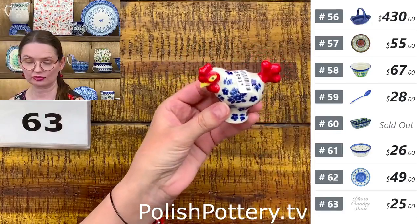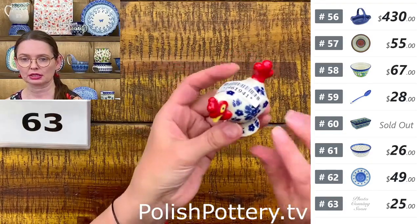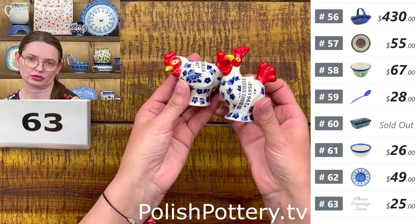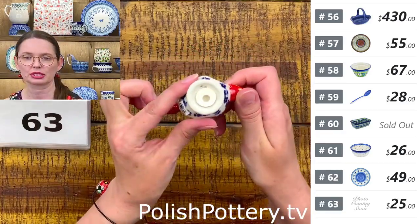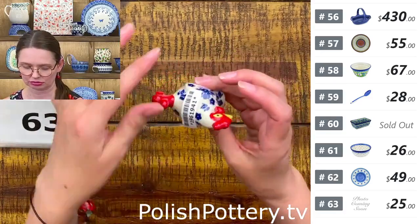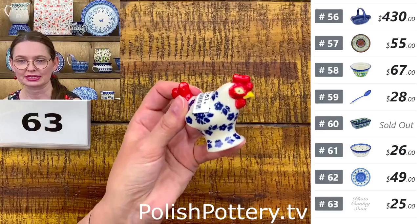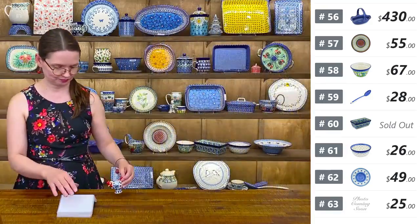I will have next a little rooster. So this is the hen, and they are $25. So that's her, and the rooster, of course you have to have a set. So these are salt and pepper shakers from Ceramica Artystyczna. So you can use it for salt or for pepper. It doesn't, you know, doesn't have P or S on them. Ugh, I cannot even, yeah, okay. $25, Ceramica Artystyczna made them. And then I will show you the rooster right away.